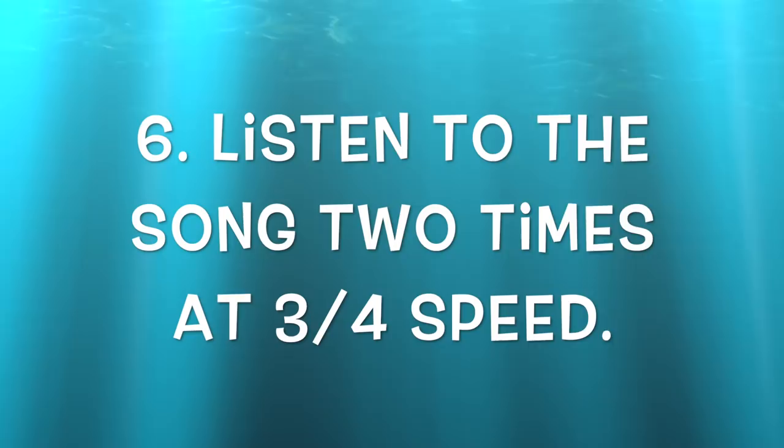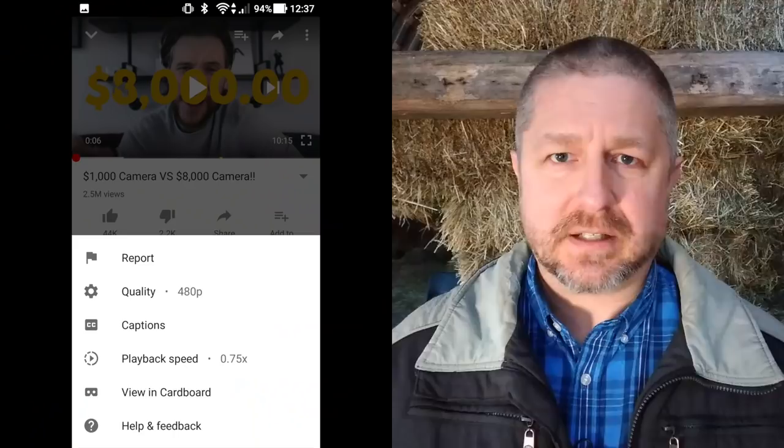Tip number six, now we're going to watch and listen to the song on YouTube. But before you do, go to the settings of the YouTube player and slow the song down to 0.75. Slow the song down to 3/4 speed. It will still be enjoyable to listen to. It will still be enjoyable to watch, but you'll be able to understand the words of the song a lot better at this speed. What you want to do is to listen to the song once while reading the lyrics, then listen to the song one more time at 3/4 speed, slowed down with your eyes closed.